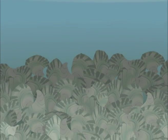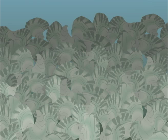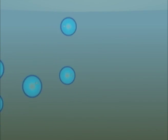However, 85% of oyster reefs have been lost worldwide. In Texas, oyster spawning occurs in the spring and fall. Oysters release eggs and sperm into the water column where fertilization occurs. After fertilization, oysters progress through several larval stages.